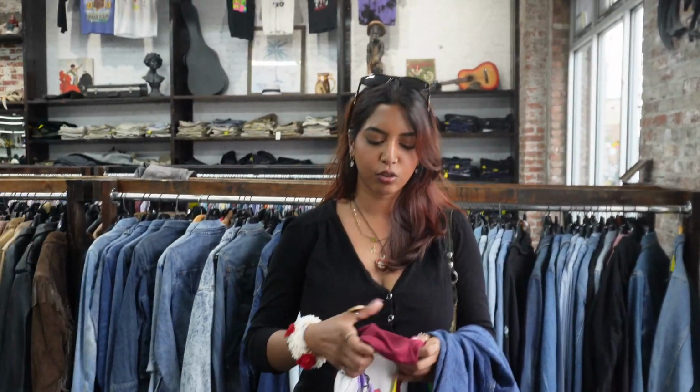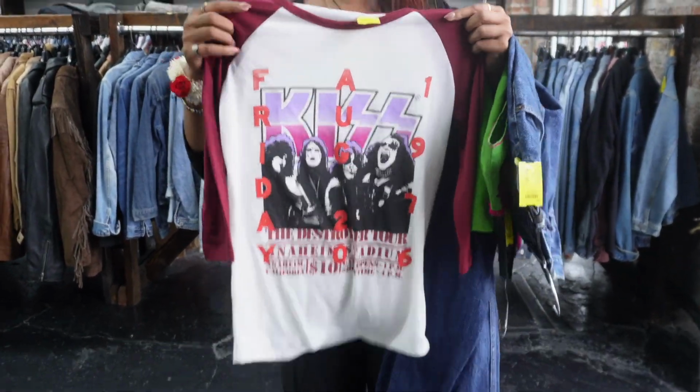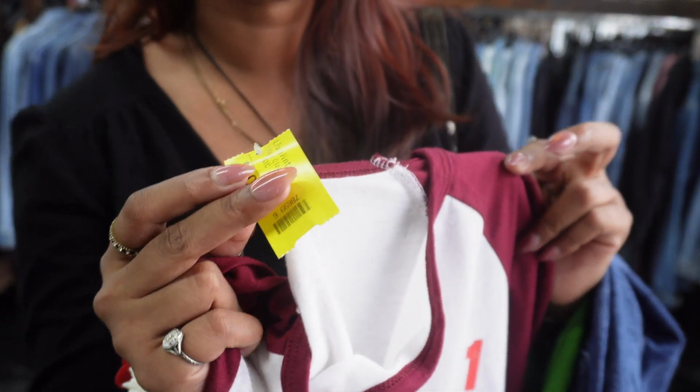Okay, I got a few things so far. What we got? We got this cute little Kiss tee. What do you know about Kiss? $6. Is this an unpopular opinion? But I feel like even if you don't know anything about the band, but you like the top and its fashion, I feel like it gives you justification to wear it. You don't have to know about the band. That's not unpopular nowadays. Really? I feel like times have changed. I feel like you get hated on.